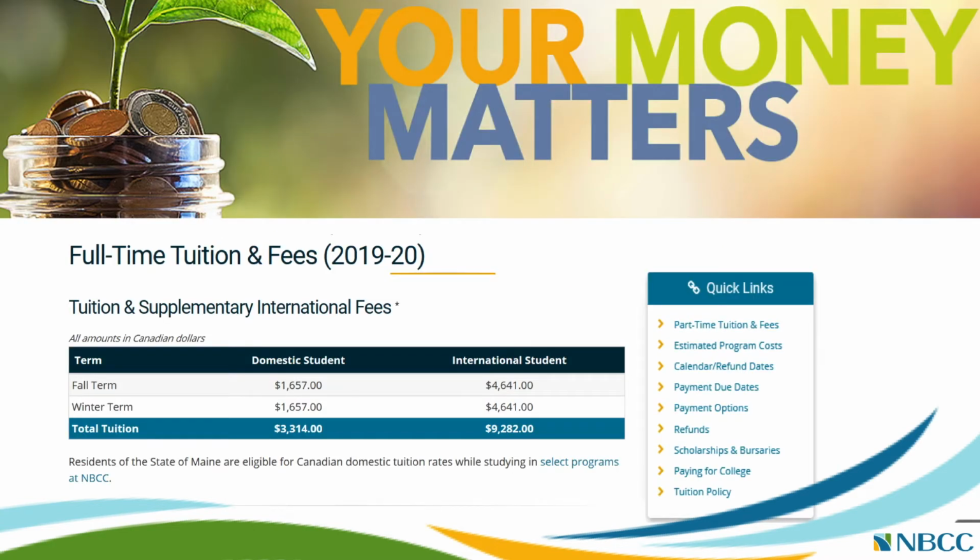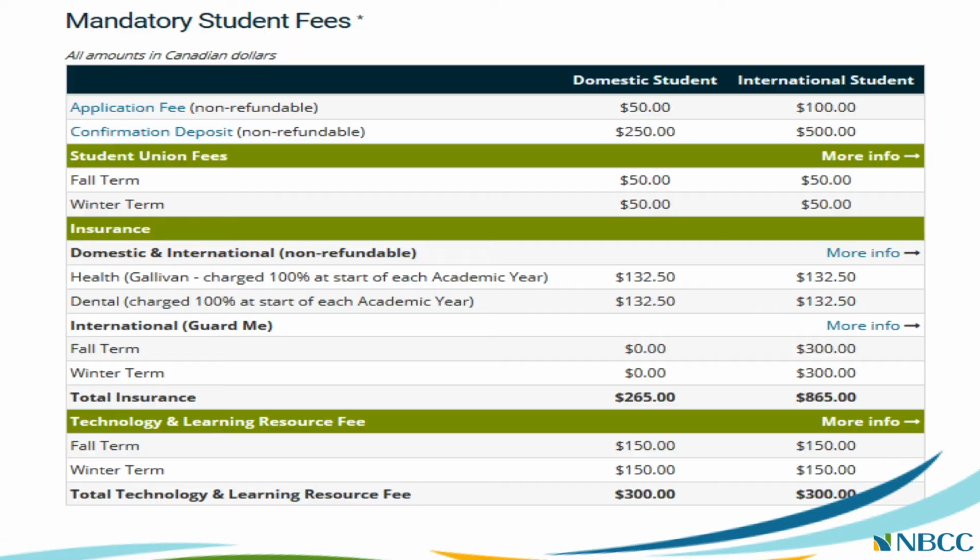So what are your fees and when are they due? Full-time regular program tuition per term for domestic students is $1,657, and for international students, $4,641. This amount is paid in both fall and winter terms. Tuition and fees are due on the Friday of the first week of classes in both the fall and winter terms. Fees include student union fees, health and dental insurance, and technology and learning resource fees. Additional fees may include books, clothing, and equipment.